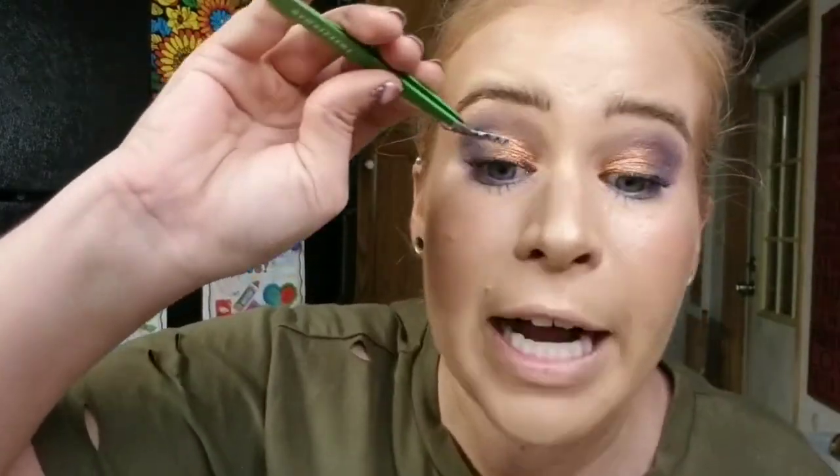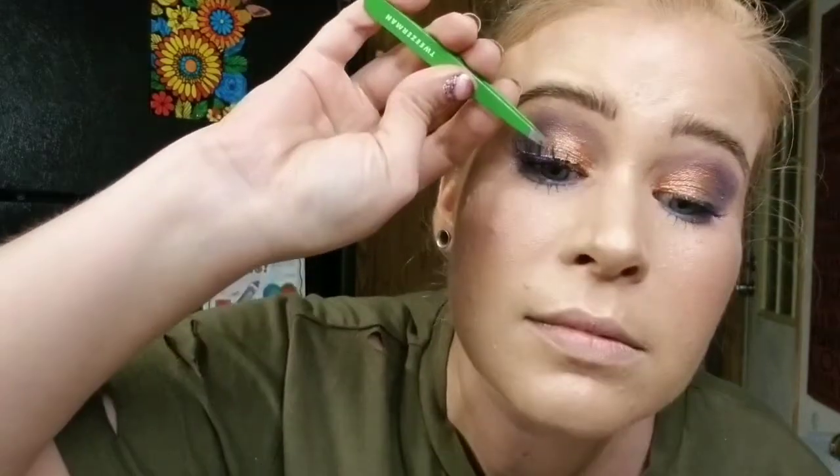All right, so I'm gonna put some velour lash glue on these, but they do sell lash glue on eBay if you're interested in it. Okay, now I'm gonna try to apply these.